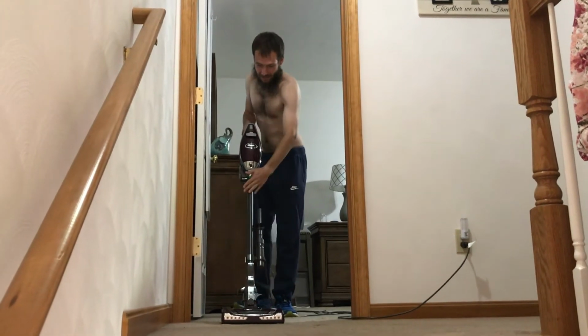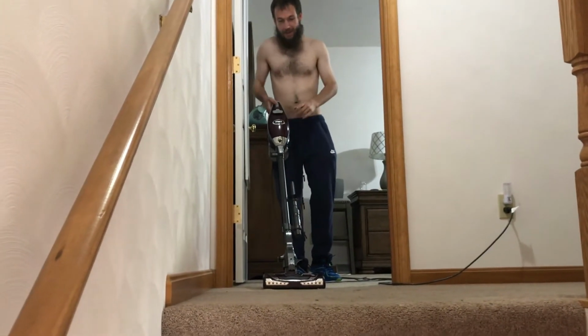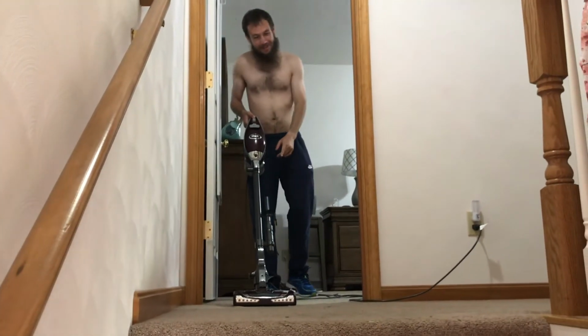So, the steps are done. This long one, or the whole thing, it's definitely better because it does more of the deep cleaning, but it's just really awkward to move. So the short one is good to get the areas that this can't hit. Now we're upstairs, and here we go for KK.